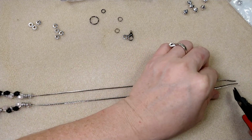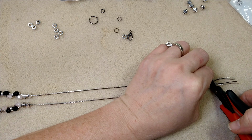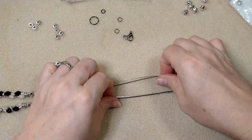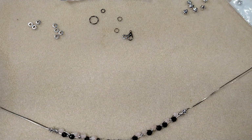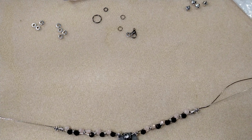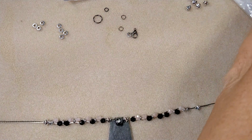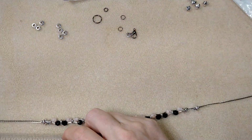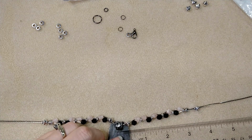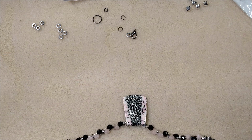And by the time I get my clamshell, my lobster, and all that on, it's going to be too long. Okay, here we go. Taking off about an inch more. Okay, so now if I measure this up, see how long it is, it's going to be a lot shorter. Let me see. So I've got 12 right to the middle of the pendant, which should give me, yeah, about 12 to the other side. So it's about 24 inches total, and that is good.